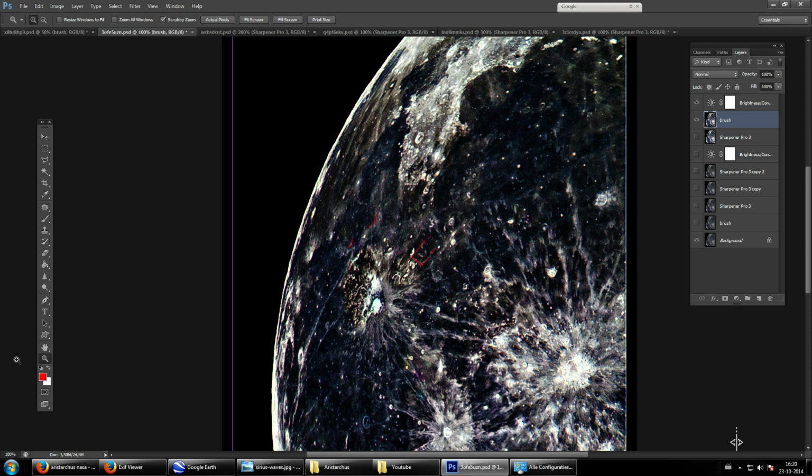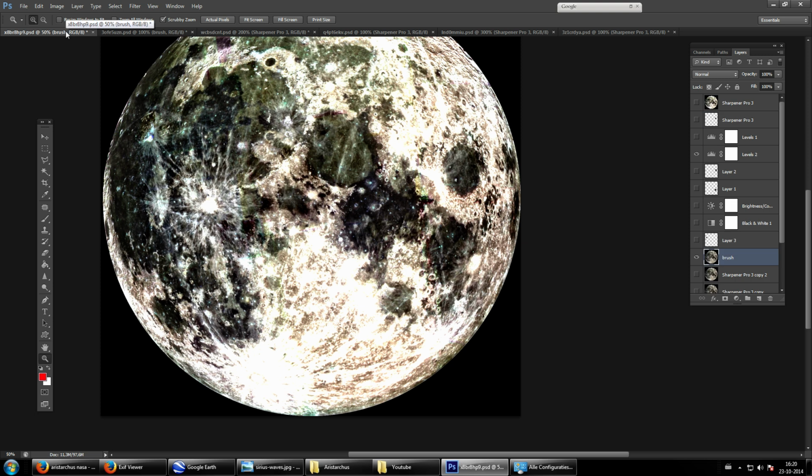As you can see, in the end, an amateur image has a lot more value than NASA's image, although the image that they gave us wasn't that bad, honestly.